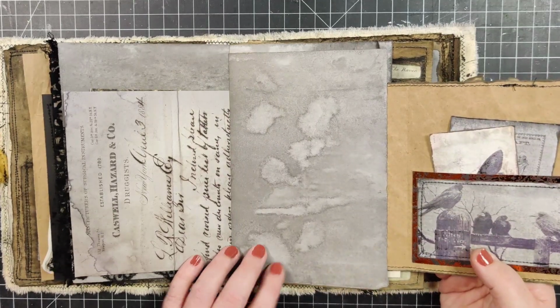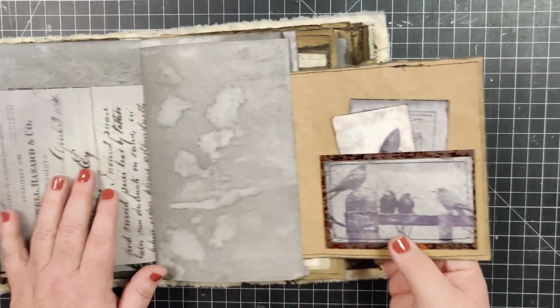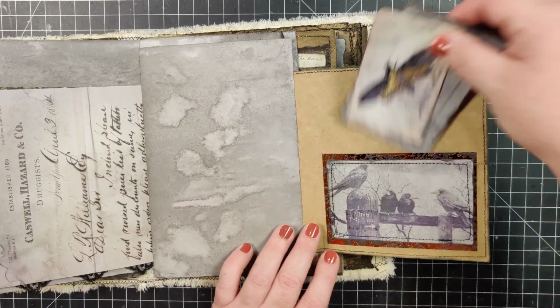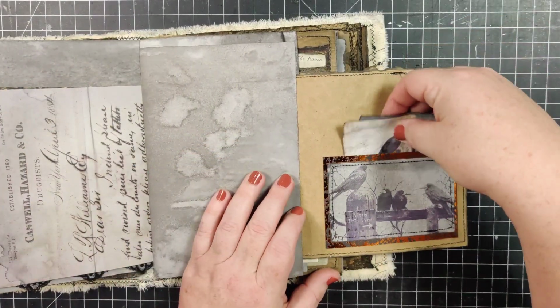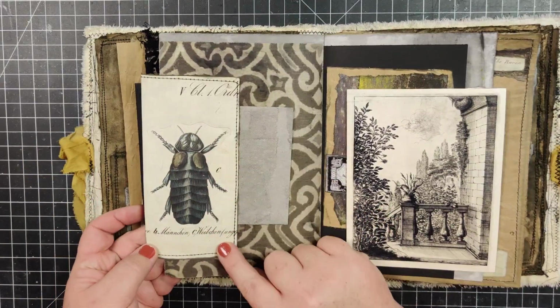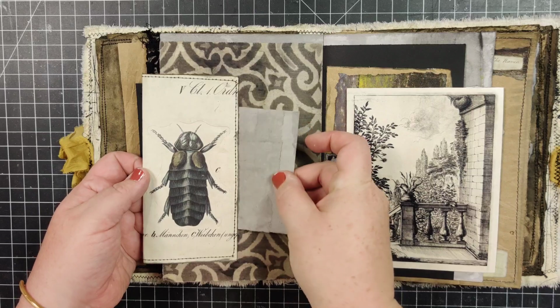But I backed that with some more of this packing paper, and then on this side we have another pocket with some crows, and then tucked into that we have 2 journaling cards ready for some journaling. And then you turn the page and you've got another bug, and then this is now another pocket with some paper to write on.